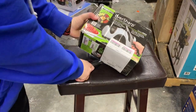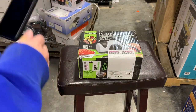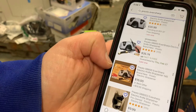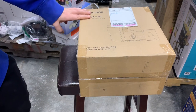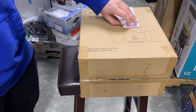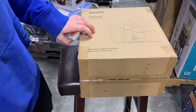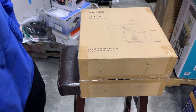Next we have a Presto knife sharpener. Can't imagine this one's much, but let's take a look. So this is another cheap item. Might get $10 for it if I'm lucky. Another Aicook. These are about $50 new. It says food stains, so it's been used, I'm sure. It's another kind of cheaper product. I like to sell things quickly, so if I can get $20 for this, I'd be happy.